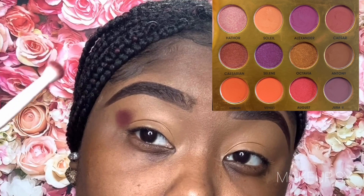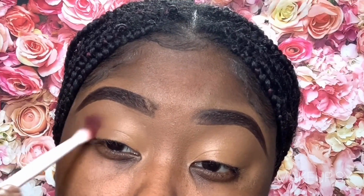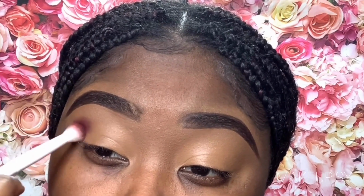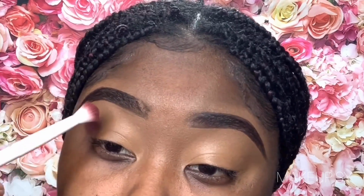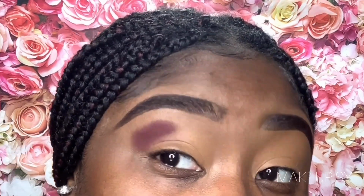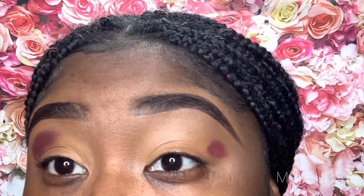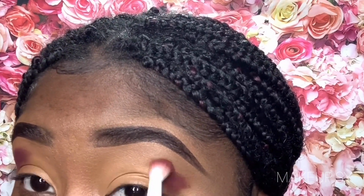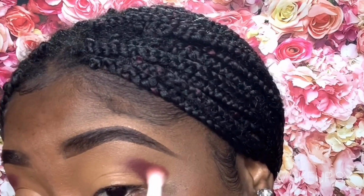Hey guys, so I just want to mention that I won't be doing much talking during this part of the tutorial, but first of all, this shade is bomb. Like, guys, look at that. I didn't tap off any excess color on this. I just left it as is. Look at that. Bomb. Oh my god. Amazing.